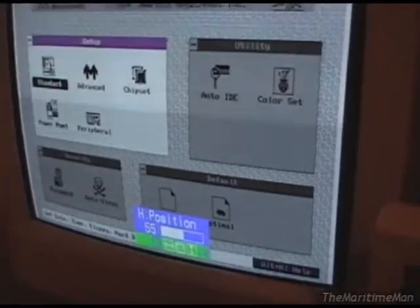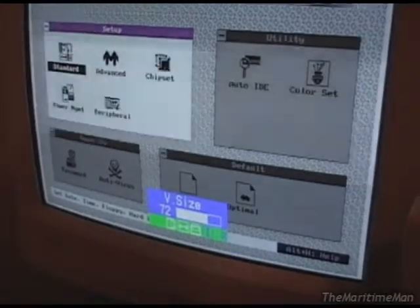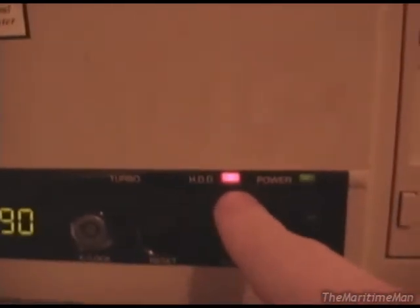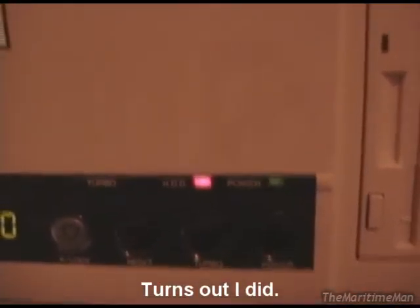Now I'm going to take this opportunity to adjust the monitor a bit more, because it's still quite a bit off. I don't know why. Maybe just because it's a different video card. It appears that the ATI Mach 64 works just fine though. That's wonderful. Of course, you can see we have a 90 on the display. That means 90 megahertz. And if we press the turbo button, you can also see the hard drive lights on. I don't know why though, because it's not accessing the hard drive. I hope I haven't hooked something up backwards. I don't think I have though.